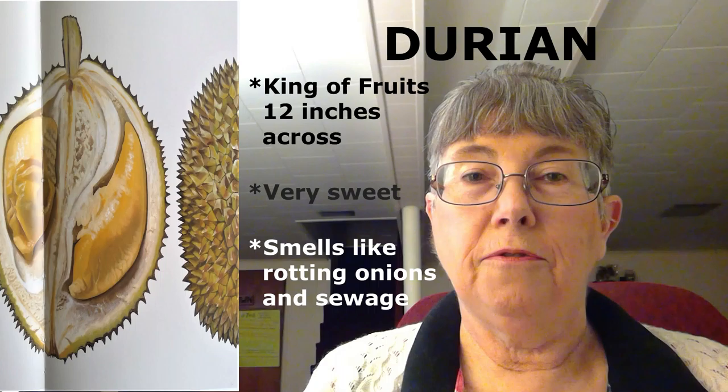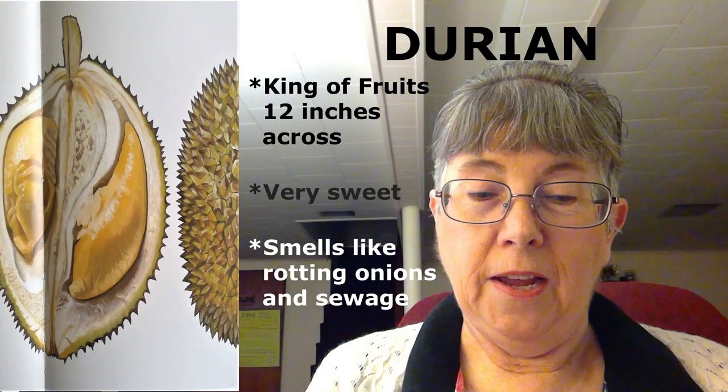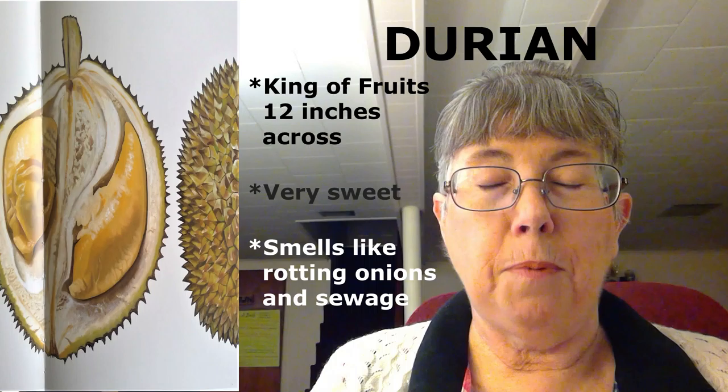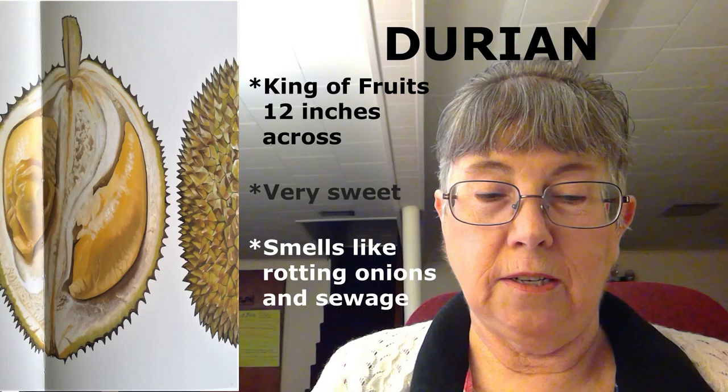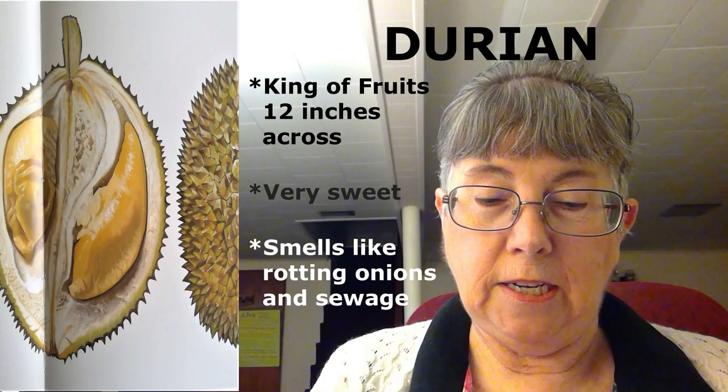Its flesh is prized for its sweetness, but it has a strong aroma. It smells like rotting onions and sewage. It's hard to believe something that's so sweet can smell so bad. In fact, it is banned from public transport and hotels in the area where it grows. It is bat pollinated, but the seeds are spread because it is attractive to birds and animals. They eat the flesh, swallow the seeds, and disperse them in their droppings.